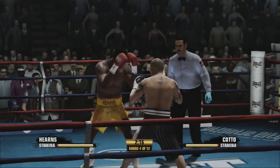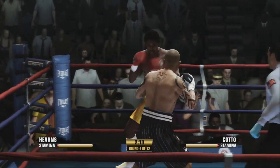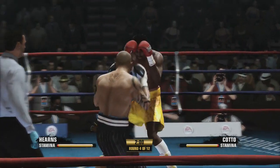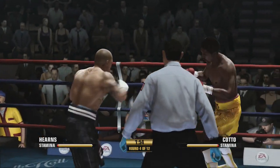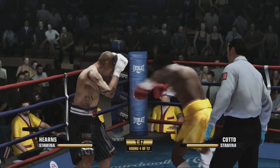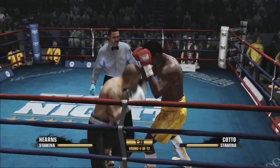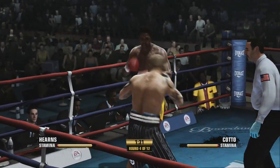Hearns is going to keep taking this test, rising up after being knocked down. Goes up top with the right hand. Got this one. Keep pushing. Keep working the jab. Good, good. Reaching the halfway mark of this round.